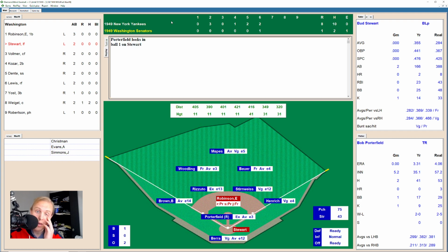Stewart's still up there. Runner on at second now. He pops that one up, out of play. 1-1 the count. There's a strike in there. It's 1-2 on Stewart. That's in the dirt. 2-2. It's inside for a ball.